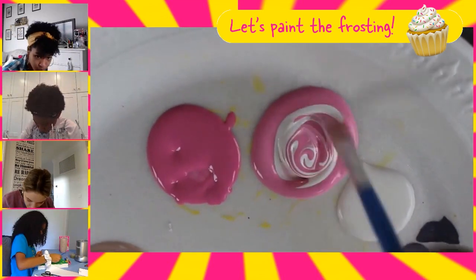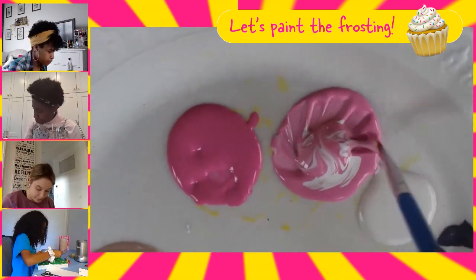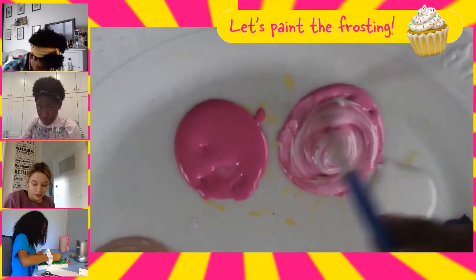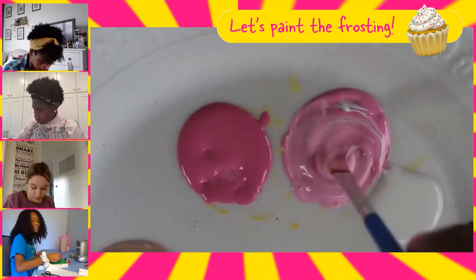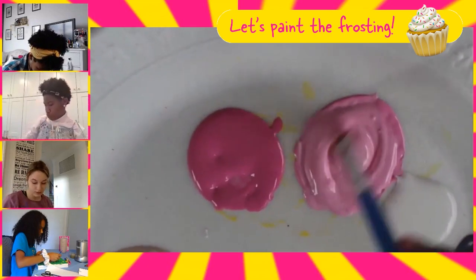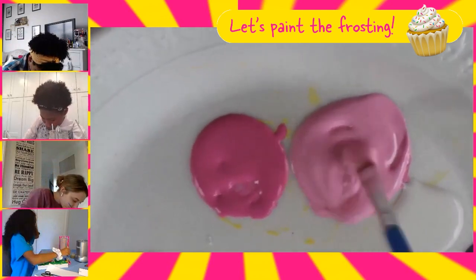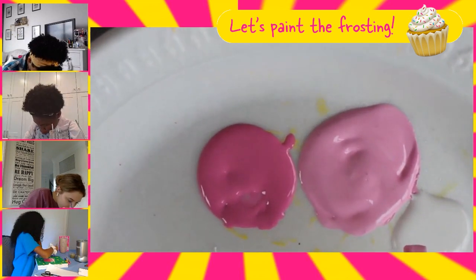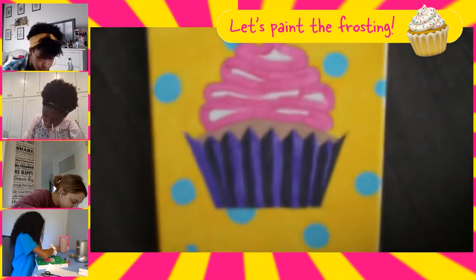So now I am going to mix together my light pink and my white to make an even lighter pink. Now you can do this with whatever frosting color you have chosen. You may have purple or blue or red, orange. So you see that there's definitely some contrast there. You have a darker pink and then a much lighter pink.